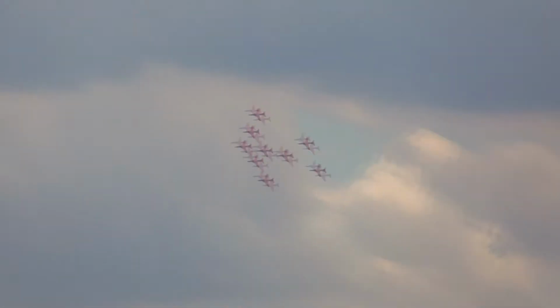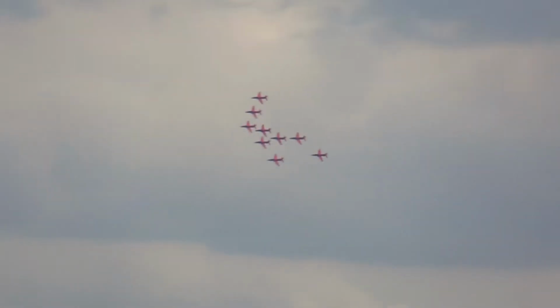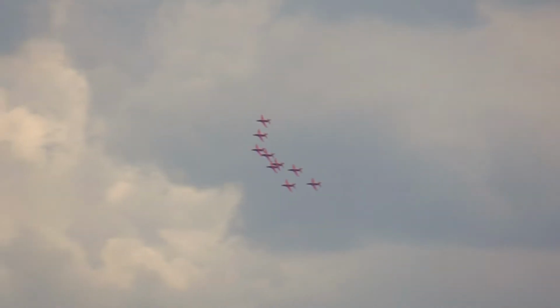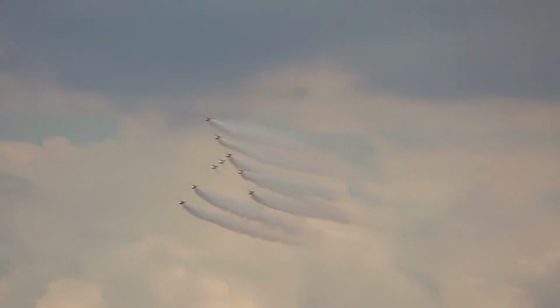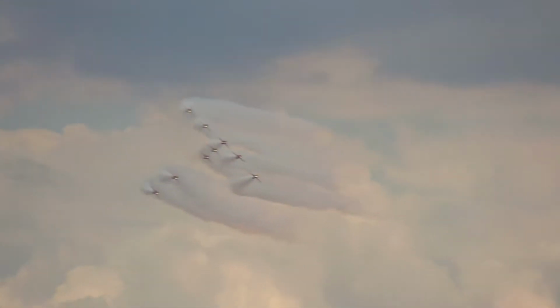Look at the formation on the leader's left wing, the next of our new pilots. He's Red 3, Flight Lieutenant Dan Lowes. Dan is a former Typhoon pilot. He spent a number of tours on the front line and then became a qualified weapons instructor. More recently he has been on the test and evaluation squadron.